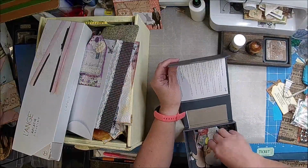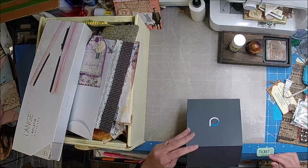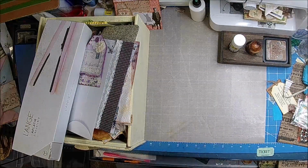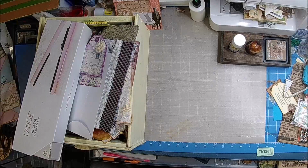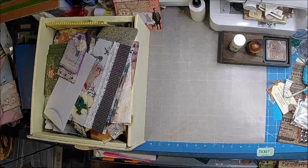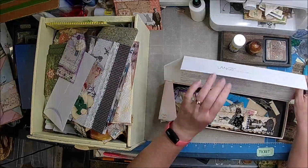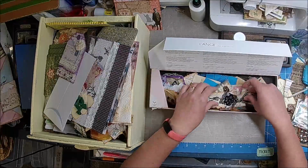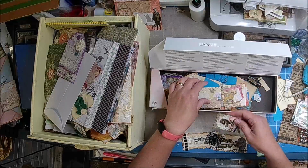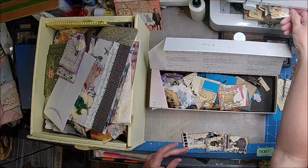So, these are just little tabs and stuff. Probably just keep them. My goal is, when we're done doing something, to clean up in here so that it stays nice. And then I have a bunch of this stuff that I'll probably just give away. Oh, that's cute. That's going in Edith Holden.